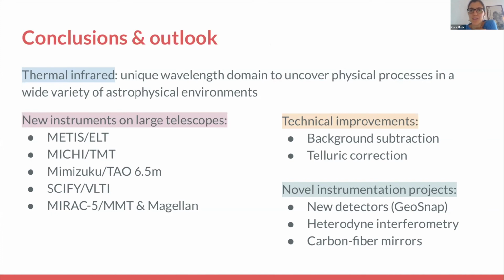Protoplanets for me as well. Yeah, the AGN answer is of course the correct answer.